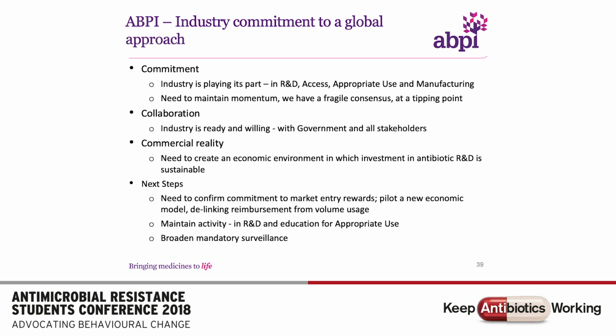So we're ready and willing with the government and all the stakeholders, and I think the key thing here is collaboration across all the stakeholders as we go forward to make things actually happen. We need this commercial reality to be recognised and to recreate an economic environment in which investment is sustainable. The model that we're working on with the Department of Health and Social Care and the rest of the government is, as was mentioned earlier, completely delinking payments from volume of usage so that we can write an appropriate usage plan for the new antibiotic.